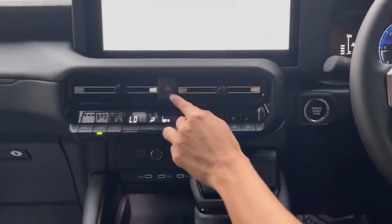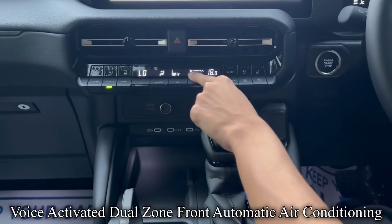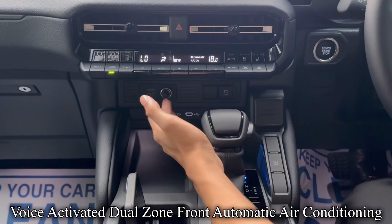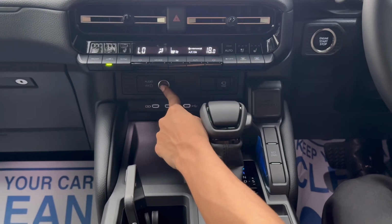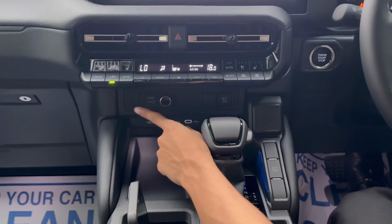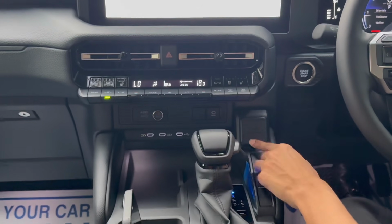You have two AC vents here with your hazards light. These are for your heated and ventilated seats, heating steering wheel, and your climate settings. Pretty simple 2-zone climate control. You have your power on and off button here for your infotainment system that controls the volume as well. 2 USB-C types. No wireless charger. It says Land Cruiser here.